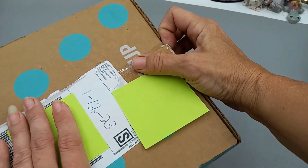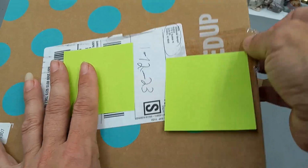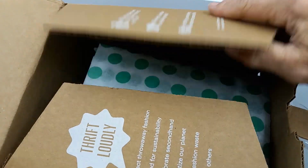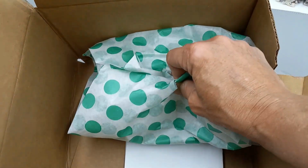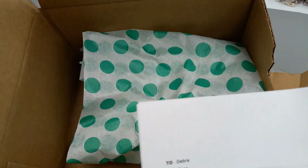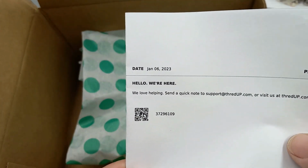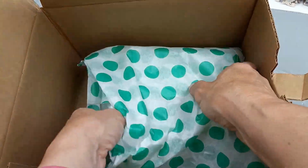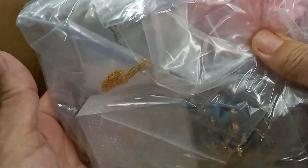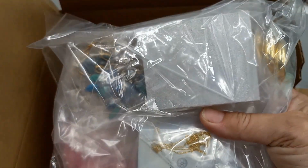All right, we are going to go ahead and open this and see what we got. And this was from Phoenix, Arizona. Oh, no receipt. Oh, there it is at the bottom. All right. So let's see. I ordered this on January 6th of 2023. So here is first look. At least this one is in a bag, so that is great. We're going to take everything out and go through each piece. I'll be right with you.